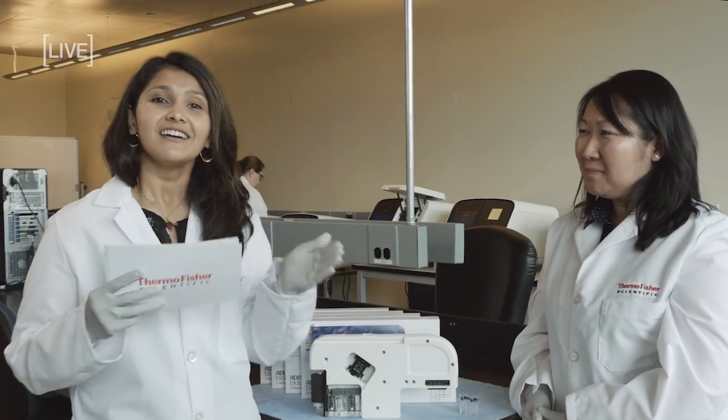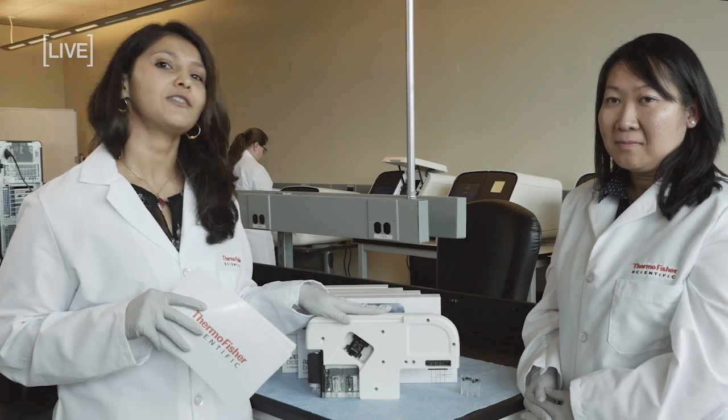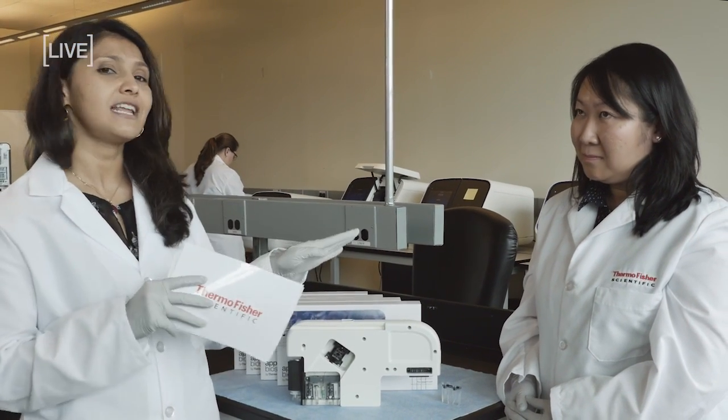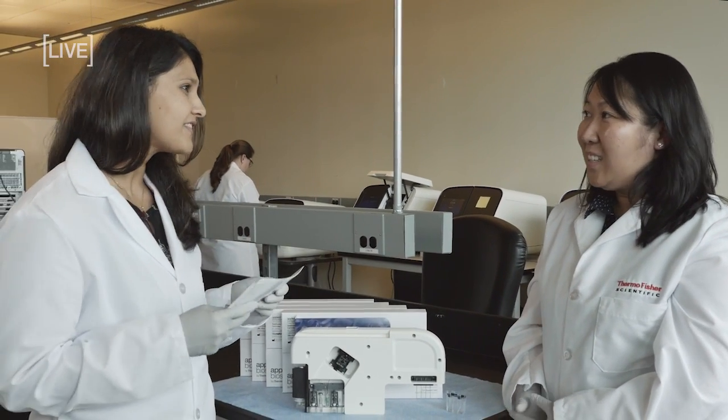Oh, hey guys. Packed with innovation, one of the most unique features you'll notice about this instrument is this cartridge right here. And to tell us a little bit more about this cartridge, I have here with me Nancy Fong, who's one of the many people responsible for helping create the SeqStudio instrument. Thanks for joining me, Nancy. Hi, Spotty. Thanks for having me.